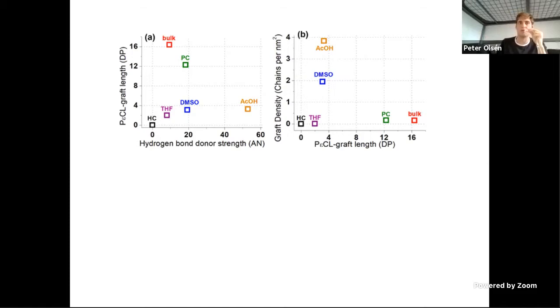But an intriguing part is how is the graft structure? How is this distributed in the fibers? So by performing some NMR experiments, by just dispersing these fibers in chloroform, we could calculate the graft lengths from our fiber structure. And what we can observe here is that when we use either bulk conditions, that is without solvents, or propylene carbonate as a solvent, we had much longer grafts compared to acetic acid and DMSO, where you produced short grafts. But if we compare that in terms of density, in the acetic acid system, we had much higher concentrations of grafts.